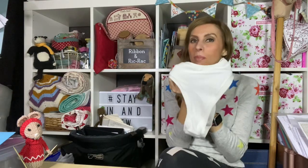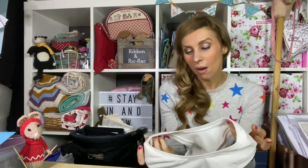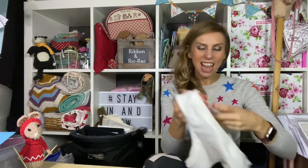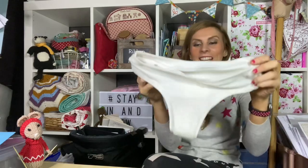I just think, I don't know what it is, they look like a man's Y-front, don't they? But they do feel lovely and soft, and you know what? I know what's going to happen. I'm going to end up living in them, aren't I? I just know every time I make a pair of pants and I'm not impressed, I end up loving them. So yeah, they do look better on than they do off. But they look so much cuter on the picture, don't they?